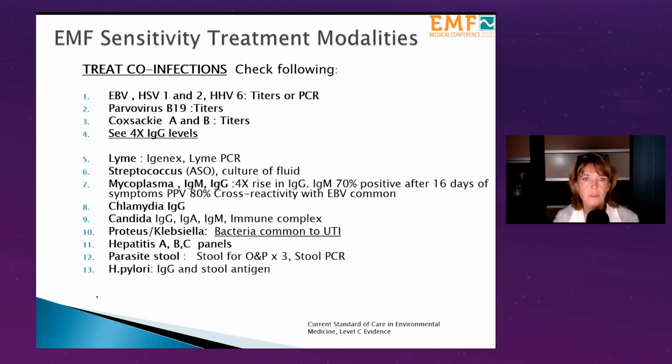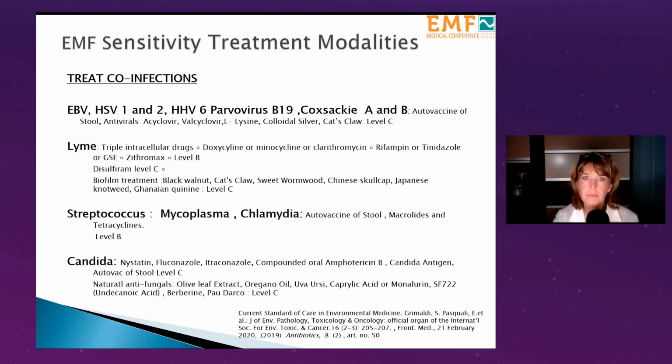You can use these different immune tests to help you decide. If they have a high increase in their IgG titers, then there's definitely something going on there. There are different antivirals that we put patients on. A lot of our patients don't tolerate medications, and even the natural, like antifungals. If you look at Candida, you can do oregano oil, olive leaf extract, and they get tremendous die-off, and their EMF symptoms go through the roof. So you have to go slowly with them.